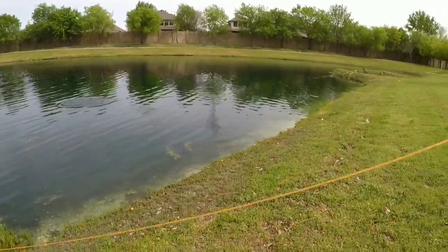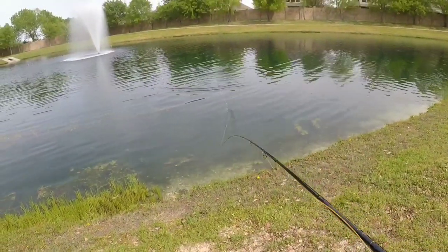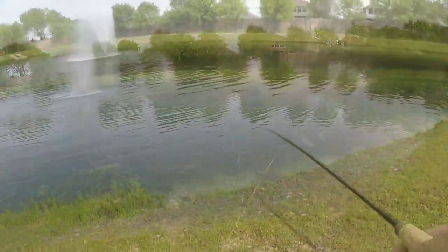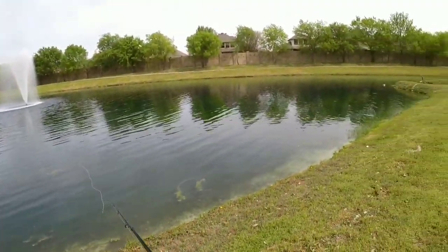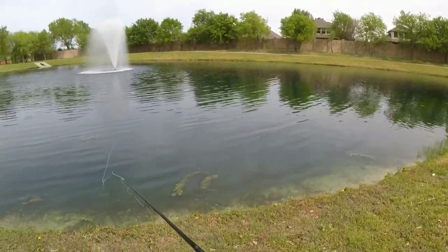Nope. Holy cow. Did you see that? Holy cow. Never seen that before. Holy cow. That was awesome. Jumped straight out of the water. Guess they want some bugs. Dang.